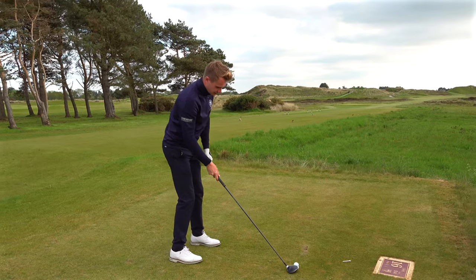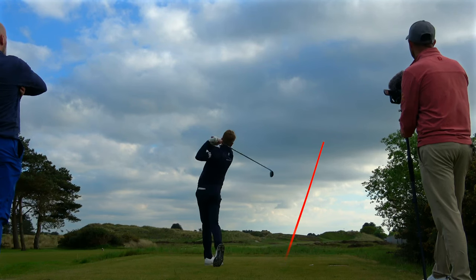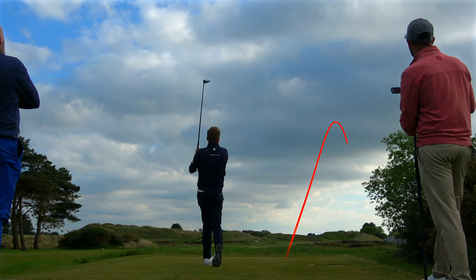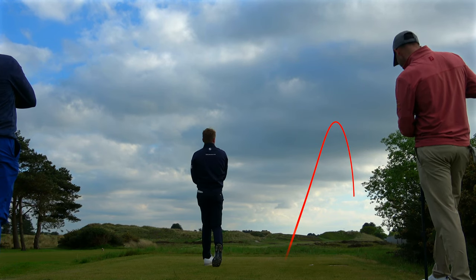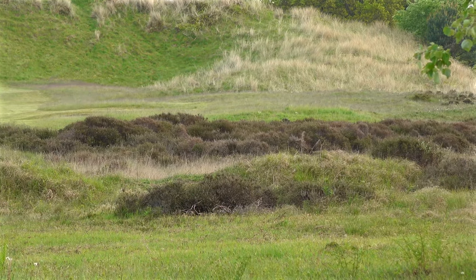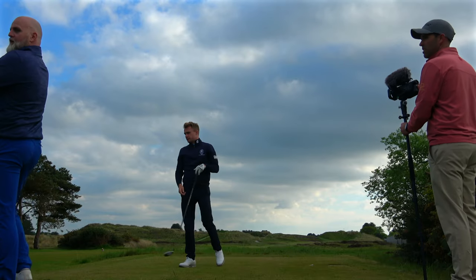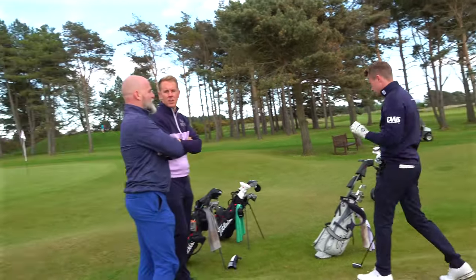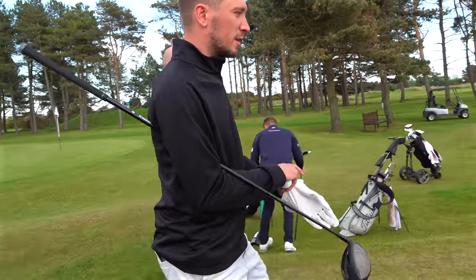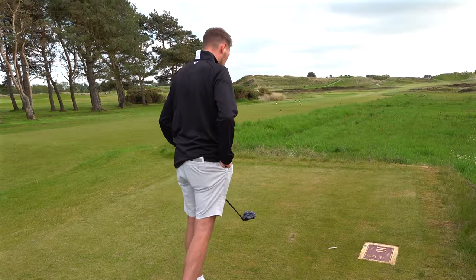Right, 3 wood as well for Dan. Started down the right, wanting to come back. Coming back. Big bounce, yeah. Come on. You'll have to stop tweeting and hit the middle of the fairway, son. Sorry, I'm working, not tweeting. I'm in the rough. We do need to be on the short stuff here. Surely working is tweeting.